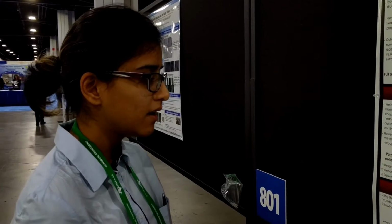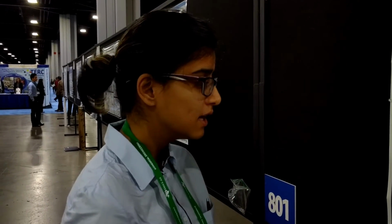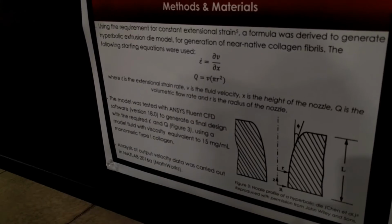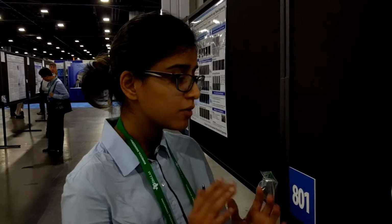So my first step was to understand the structure of the nozzle I would be using to print. Because we want it to be constant extensional strain, it needs to be a hyperbolic nozzle. So if we look here, this is a beautiful representation of a hyperbolic structure. And to make this very particular hyperbolic structure, what I wanted to do was understand the relationship between the radius as it gets smaller and also the x as it goes down the length of the nozzle.